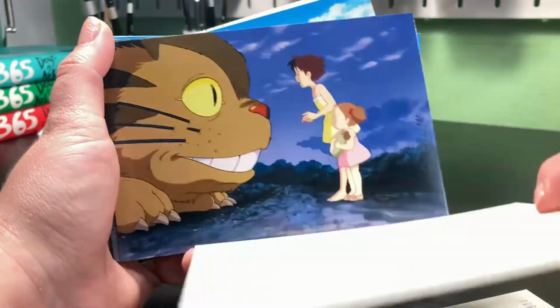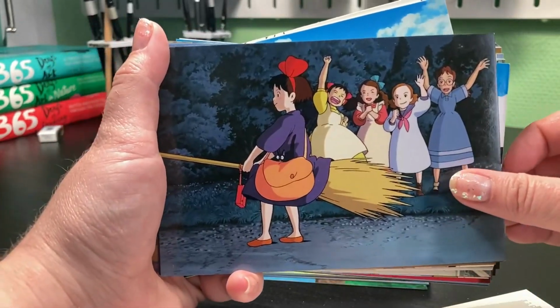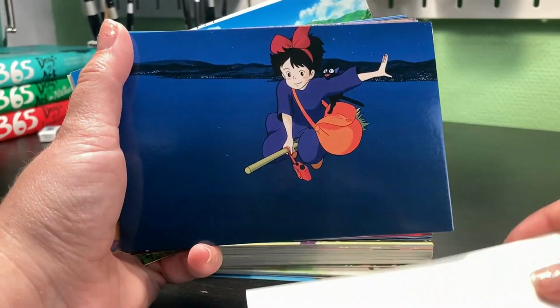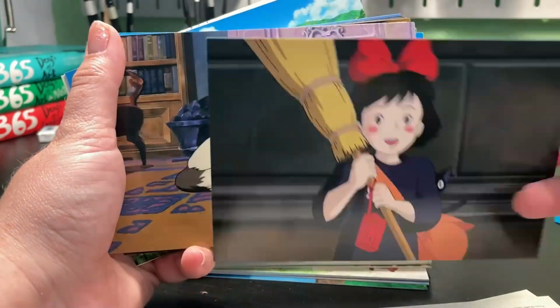That cat, I love that cat. I don't get it, but it's great. It's like the mind of the imagination of a child, and I totally get that movie.